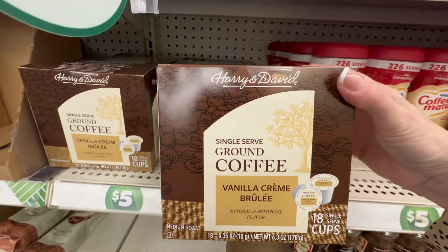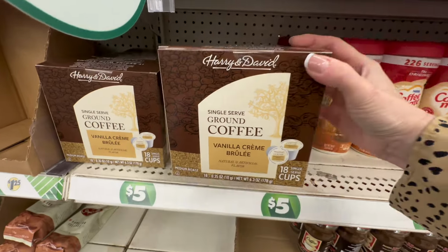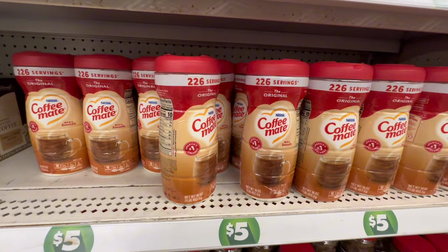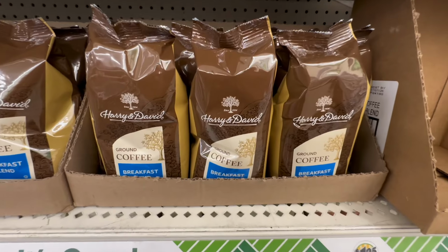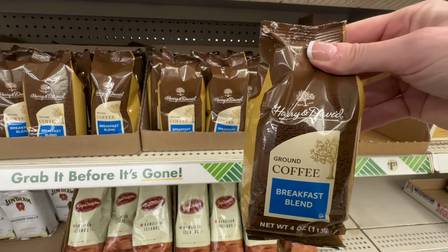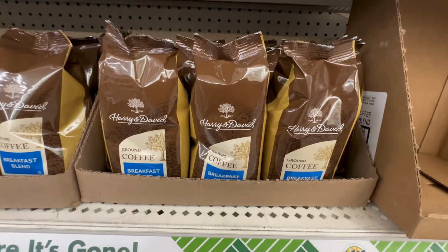Okay, you guys, they have the Harry and David's ground coffee. These are vanilla cream brulee. You get 18 cups for $5. What a great deal. They had the Coffee Mate creamer here. I believe these were $5 as well. And look, smaller packs of the Harry and David. This is so great. The breakfast blend, perfect for a little gift basket. I'm definitely going back to grab some of these items.